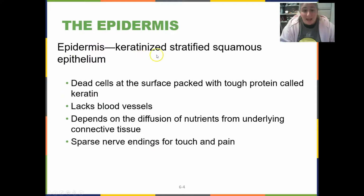Because it's epithelium, it has no blood vessels. It's avascular. So it depends on the areolar connective tissue, which is the basement membrane, to provide nutrients. So the lowest layers are the ones that gain the nutrients and can undergo mitosis, cell division. And there are some nerve endings that innervate the epidermis to allow us to have a sense of touch.